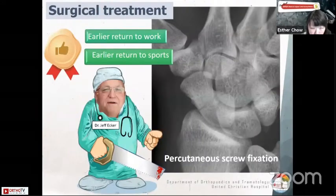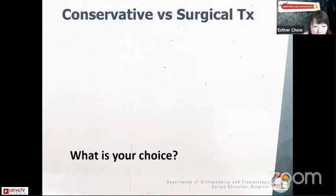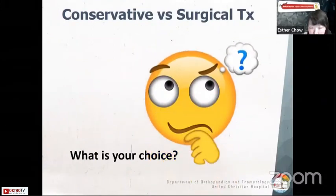How about surgical treatment? The current trend is using percutaneous screw fixation, either in a retrograde or antegrade manner, and the obvious benefit is earlier return to work and earlier return to sports. Dr. Jeff Ecker will further elaborate on this in his lecture. So, whether to treat conservatively or surgically, what is your choice?